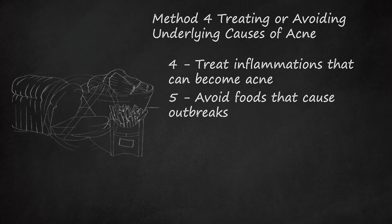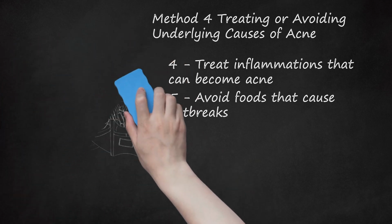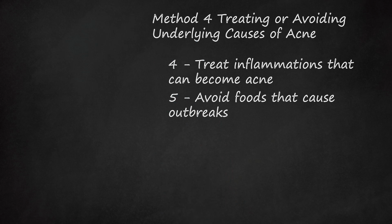Dairy products. Dairy is not as strongly linked to acne as high GI foods, but some studies suggest a connection. The American Academy of Dermatology does not recommend eliminating dairy products from your diet unless advised by your doctor, as they also contain essential nutrients such as calcium and vitamin D. Choose lower GI dairy products such as reduced fat yogurt over high GI products such as ice cream.